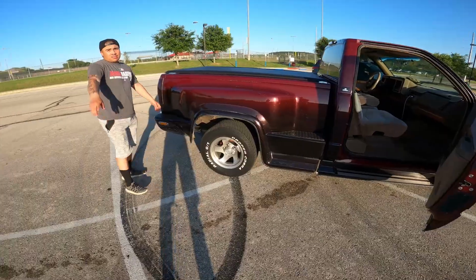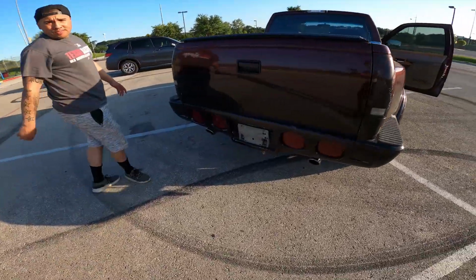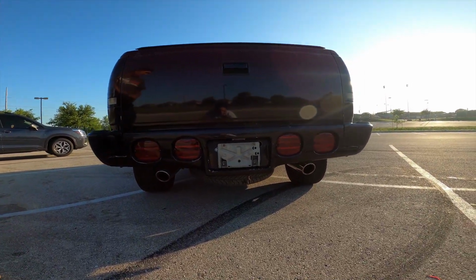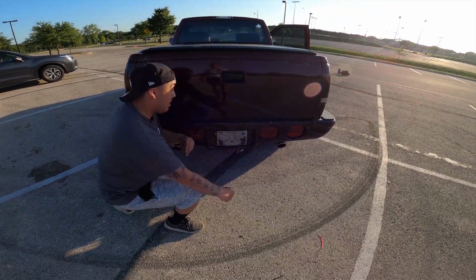Something really unique about this truck in particular is it has this nice Corvette bumper. Damn. Look at that. Look at that rear end.